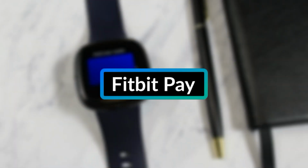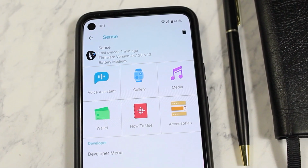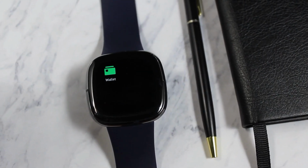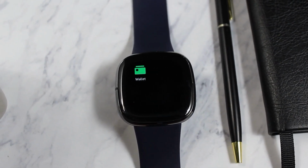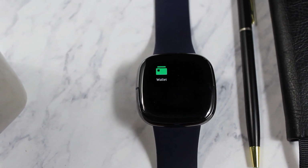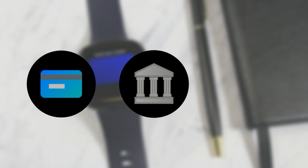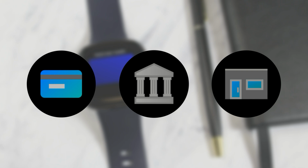Third is Fitbit Pay. Fitbit Pay lets you add credit or debit cards to your watch, making it possible to pay with your watch at places that accept NFC payments. Once you've added your card or cards from the Fitbit app, when at a store with a compatible payment terminal, open the Wallet app on your watch and select the card to pay with, and hold your watch near the reader. Now, this feature has a somewhat limited availability, as you'll need to be using a credit card or a debit card from a bank that supports Fitbit Pay, as well as be paying at a location that accepts NFC payments.